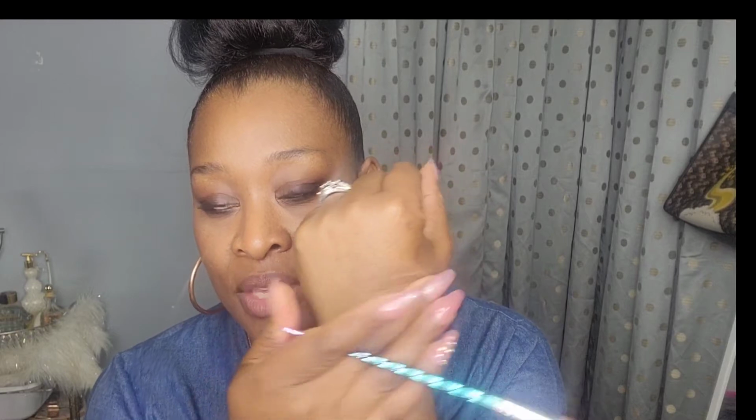Okay. And then this is the new one. I'll swatch it on my hand with the brush. Okay, that's better. And these are the 2. This is the old one. This right here is the new one. So the old one is what I use. I was still using it in the same way. But I will use this one under my eyes. The other one I will not use under my eyes. It's a little bit too dark.